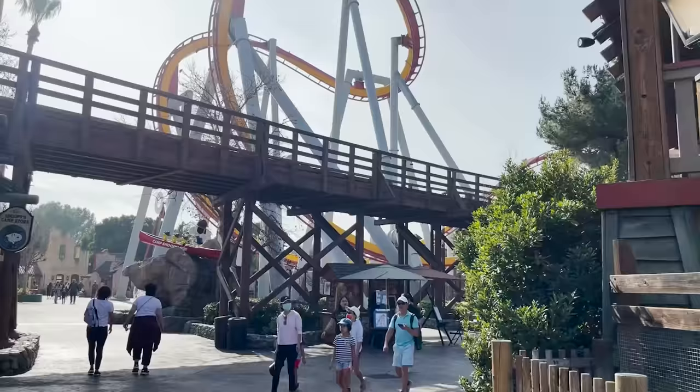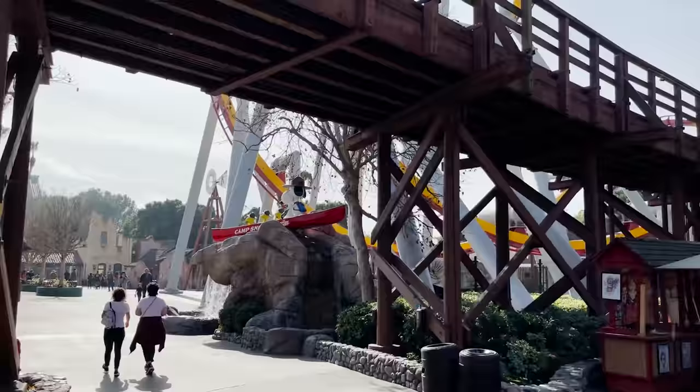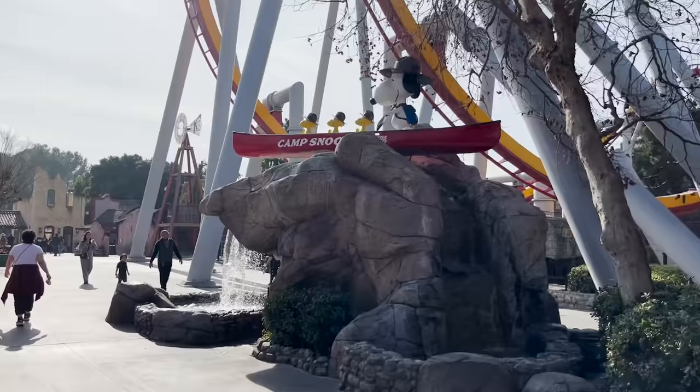There's a Silver Bullet right there. It's a fun ride. The feet dangle, and you get a lot of good negative G's and positive G's in this ride. And here's the Camp Snoopy beginning. Miles loves this area, loves to play underneath the waterfall here, little cave area for him. He likes that a lot.